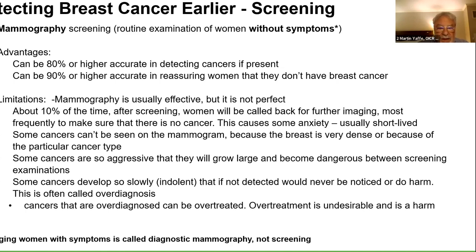And some cancers, and again, Crystal mentioned this, and she showed a great illustration with the lionesses. Some cancers can't be seen on the mammogram, sometimes because the breast is very dense, which means there's a lot of fibrous tissue in the breast that can hide a cancer, and sometimes just because the particular cancer type causes it not to show up well on a mammogram. I mentioned some are aggressive and they'll grow quickly and large and become potentially lethal in between screening examinations.